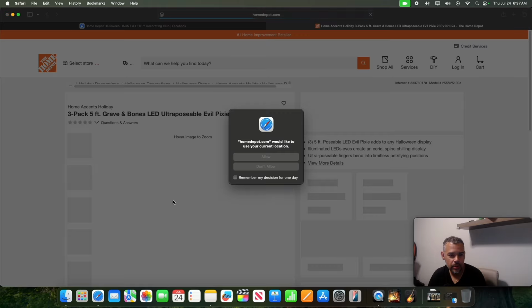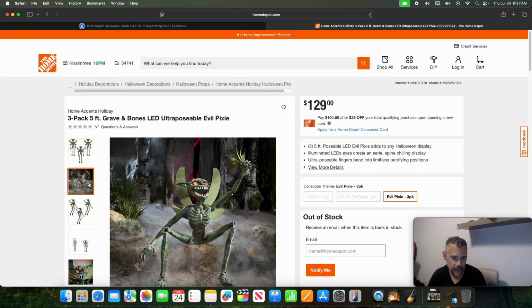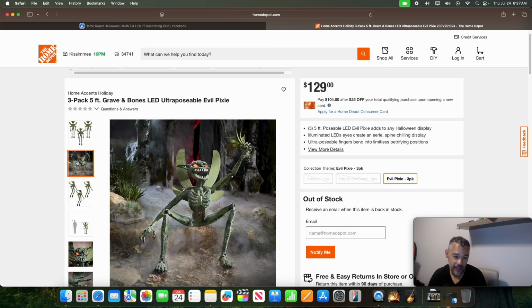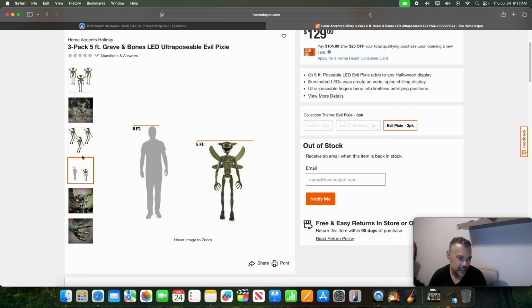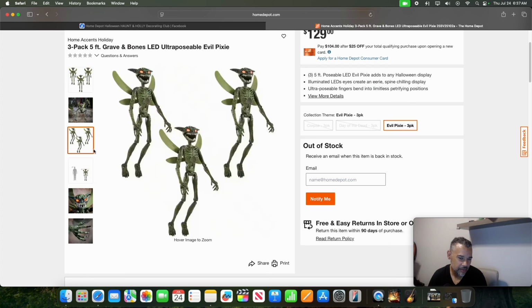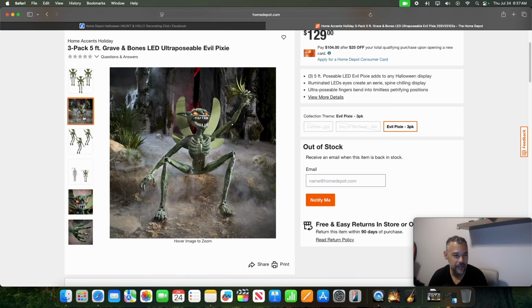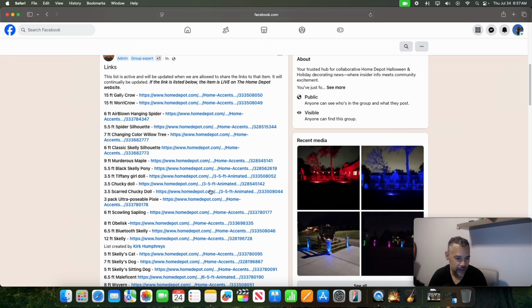3-pack Ultra Posable Pixies. Oh my goodness. Okay, 130 for three of these guys. They're 5 feet tall. I mean, yeah, if that's your thing, man. They look like gremlins almost. Pretty cool, I guess. I just don't know how you would utilize it, but I don't know. They're pretty cool. All right, so that's that. What else do we have?